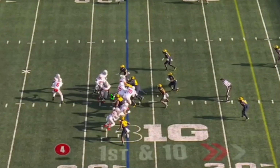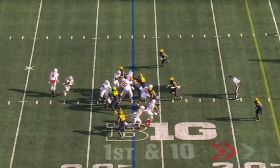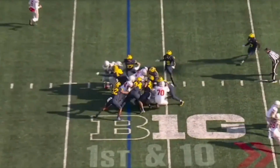All right, you can see Jenkins comes through unblocked. You can see the guards trying to trap him there. Watch what he does. Gets into the guard. I love that, just aggressive, physical at the point of attack, completely blows up the play right there, fights off the guard, and helps make the tackle.